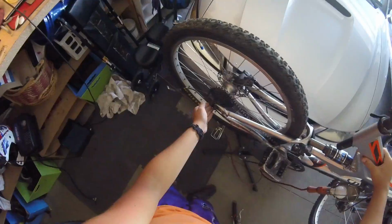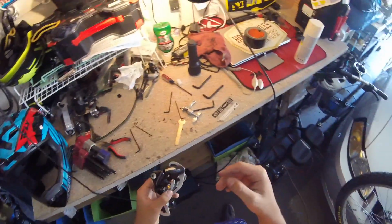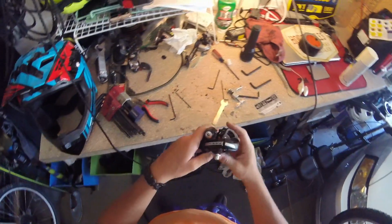So anyways, I completely took off the derailleur on my silver bike again here. Basically I went into town, called a few people up and asked them what their prices were for a replacement. I had a Shimano XT, I believe it is inside. I'll go get that in a minute.